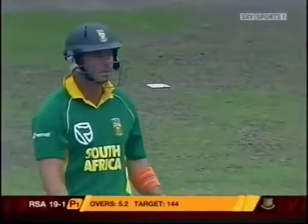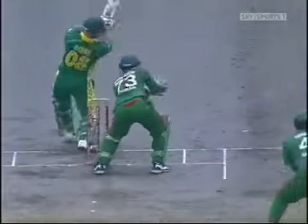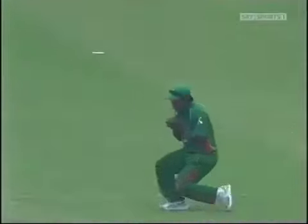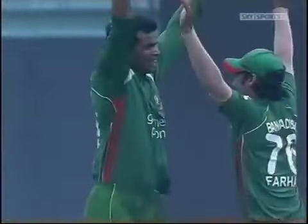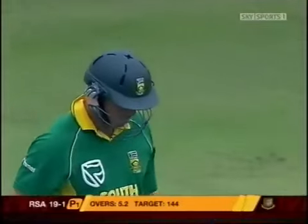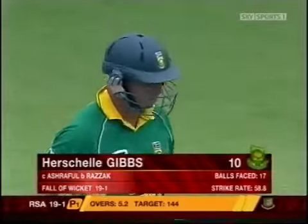Gibbs looking to attack. He was too early on that shot. Ball just held up. Shot was on, but didn't hit it well. The timing wasn't there. Straight to cover, comfortable catch. Joy there for Razak. The first wicket goes down. Bangladesh are going to need a few more wickets early on. Gibbs has gone for 10, 19 for 1.